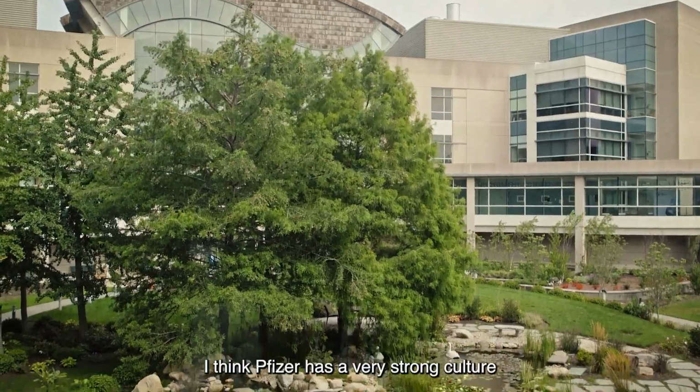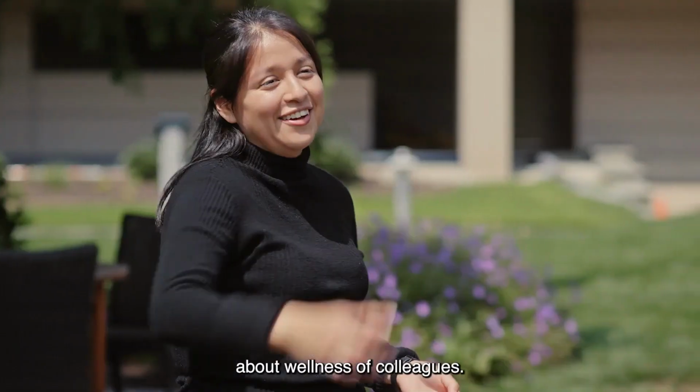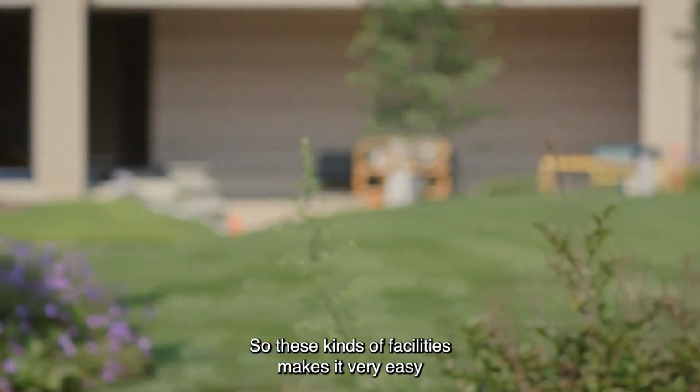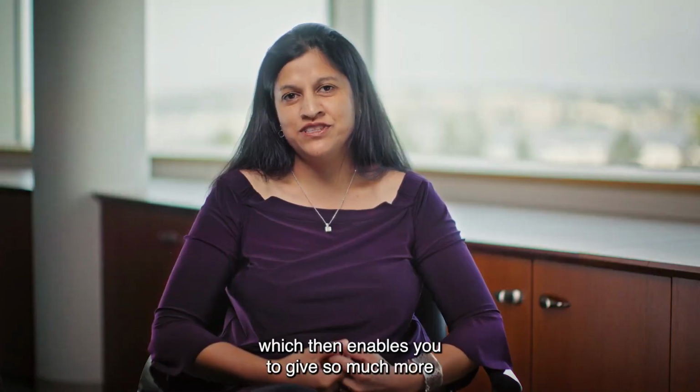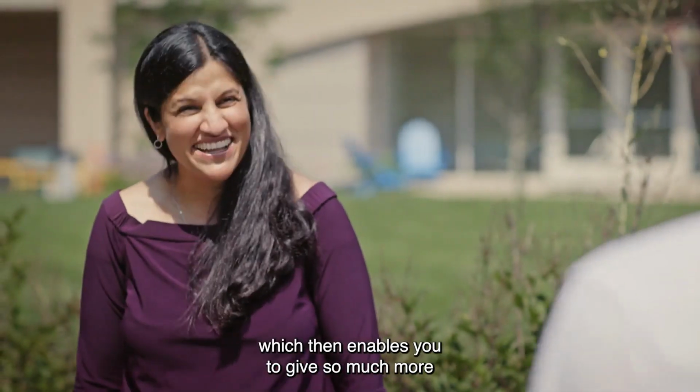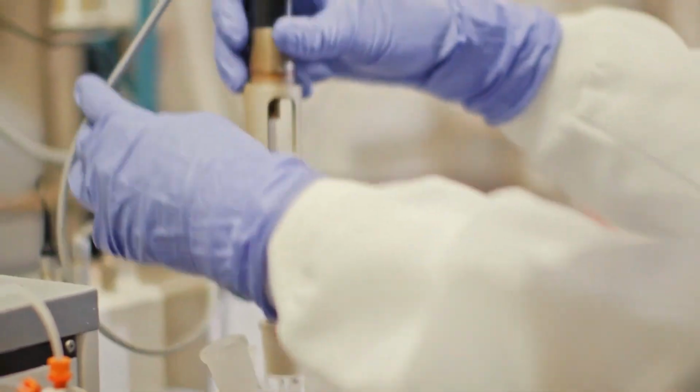The Croydon campus is a really amazing space. I think Pfizer has a very strong culture about wellness of colleagues. So these kinds of facilities make it very easy for you to look after yourself, which then enables you to give so much more to the work that we do on a daily basis.